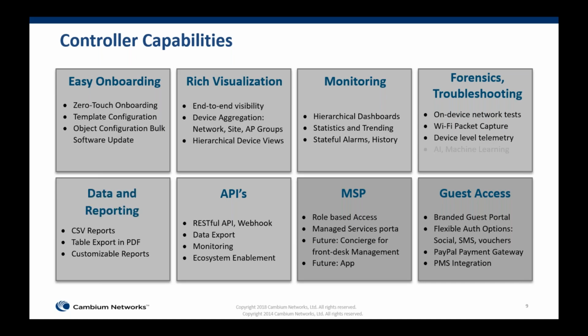And then we're also continually improving our reporting capabilities. So what you have is basically a full-featured controller with the ability to scale. With the cloud, you get high availability built in, and with the on-prem, you get the full flexibility and power to integrate with your local backend software.